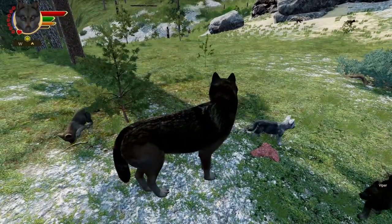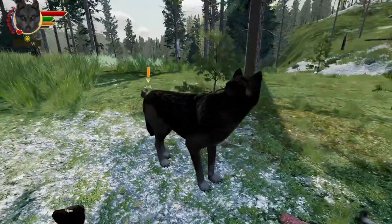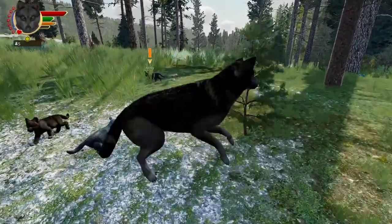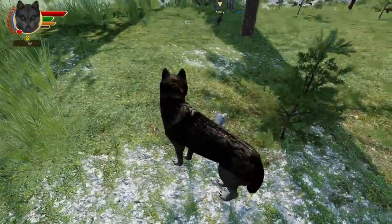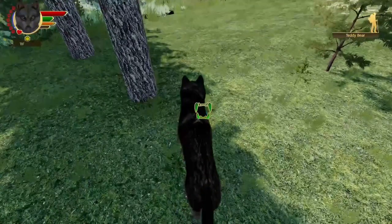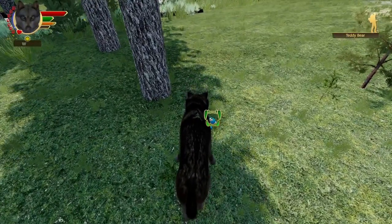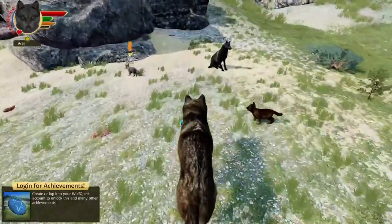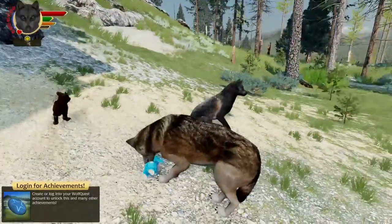Probably shouldn't have put that so far away from the den. I was trying to pick up one of the puppies, but it ended up regurgitating food instead.